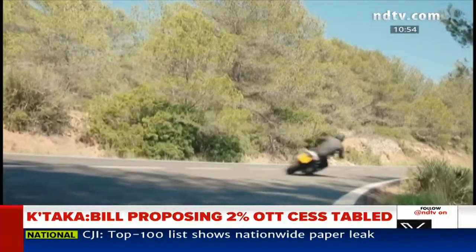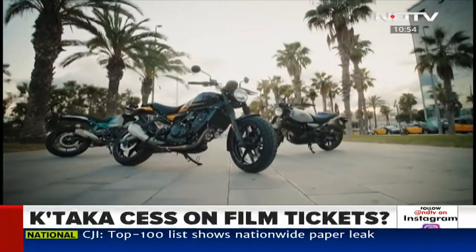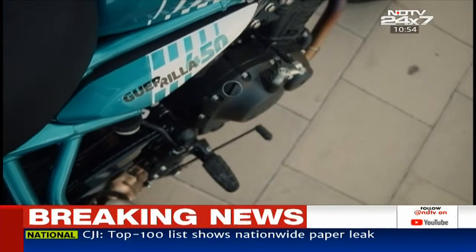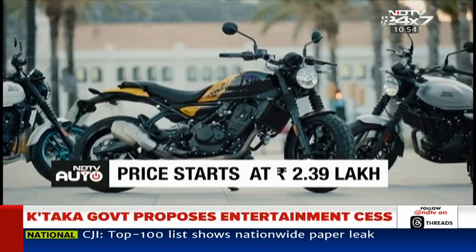And speaking of X Factor, there's a new Royal Enfield in town, and King Shukdatta is going to talk about it. So the Royal Enfield Guerrilla 450 has been finally launched in India with prices starting at 2,39,000 rupees, going up to 2,54,000 rupees. There will be 3 variants on offer: Flash, Dash and Analog, in that order.